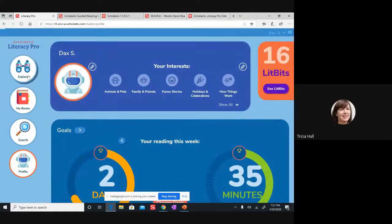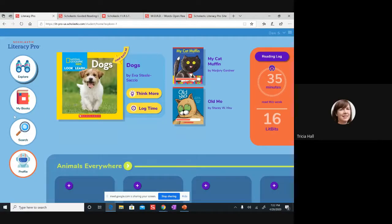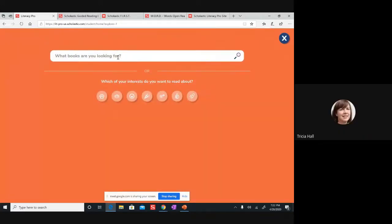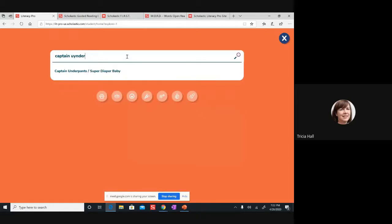Yeah, I think, Eleanor, what this question was is you can go in and search for Captain Underpants. If you search for a book, what you may find is that we have that book listed, but it's not an ebook in the program. So if you want to remind them where the toggle is to switch on to ebooks only and remind them which books are ebooks, that would be helpful.